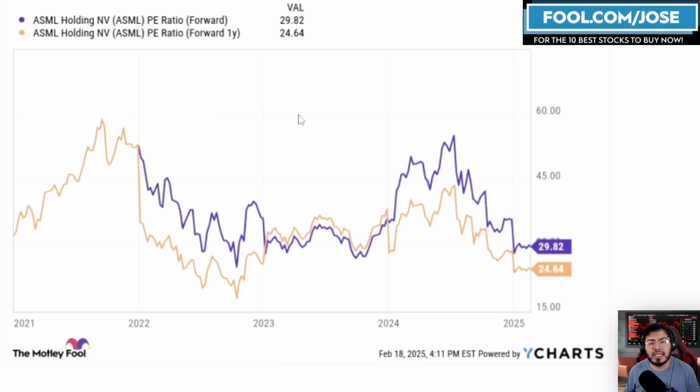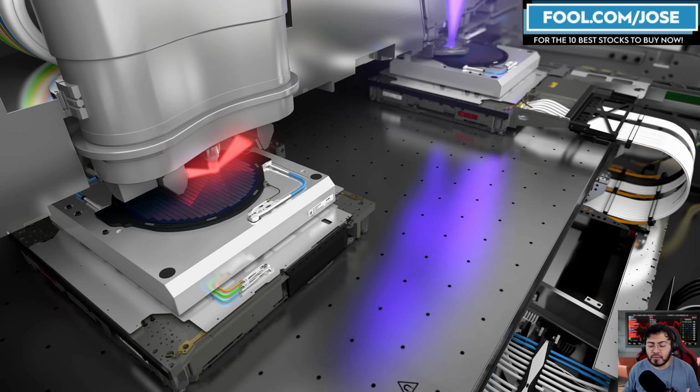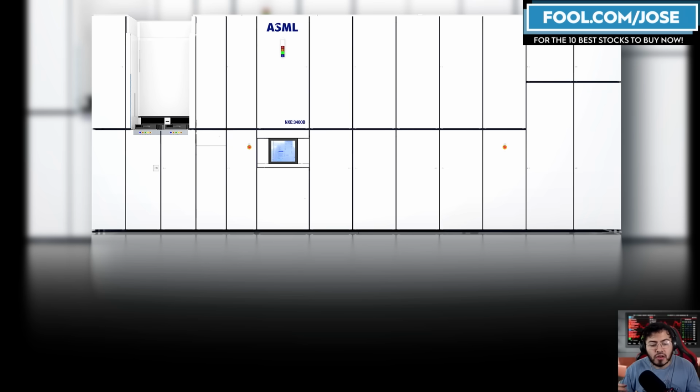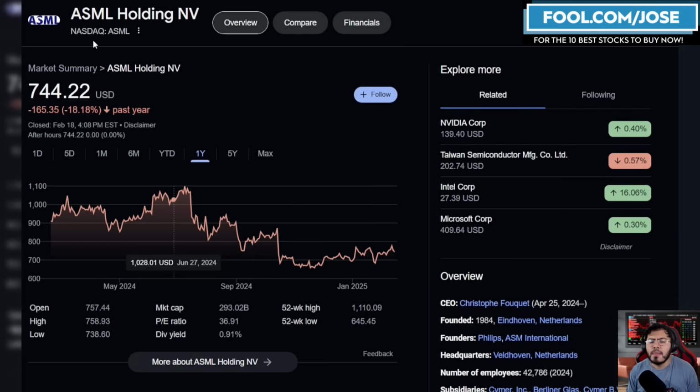The main reason is ASML, for those that are not familiar, is a company that provides semiconductor equipment solutions for your top players, your TSMC, who are designing and building the next chips for your phones, for your laptops, for your PCs, for your data centers, your AI accelerators, right? So their equipment is crucial.